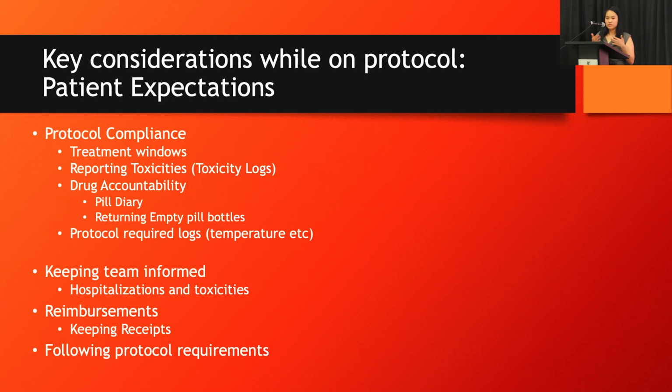The protocol is written to protect the patient, right? So we want to ensure that the conduct of the study is being followed. One of the things that we have to be mindful of is treatment windows. We understand that patients have lives. Like if their treatment date is supposed to be on Monday, they may not be able to give every Monday forever, right? Like kids graduate, there's family obligations or whatnot.